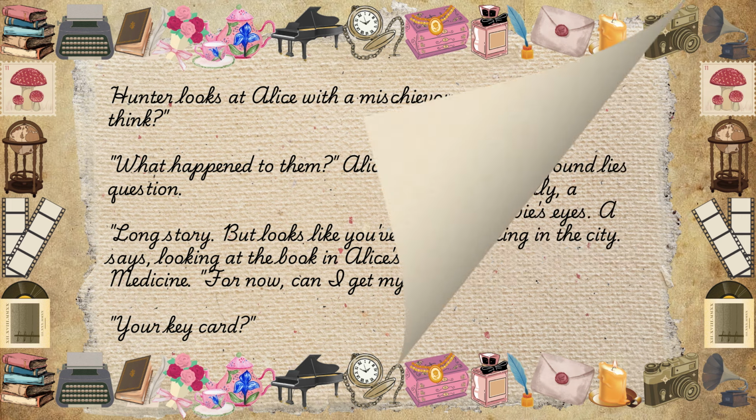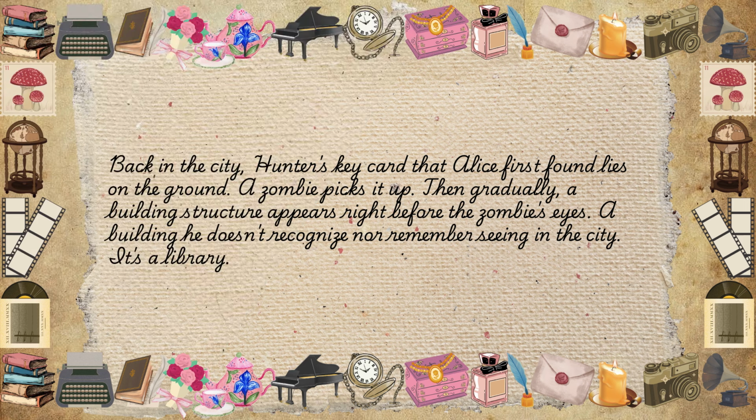"Your key card?" Back in the city, Hunter's key card that Alice first found lies on the ground. A zombie picks it up. Then gradually, a building structure appears right before the zombie's eyes. A building he doesn't recognize nor remember seeing in the city. It's a library.